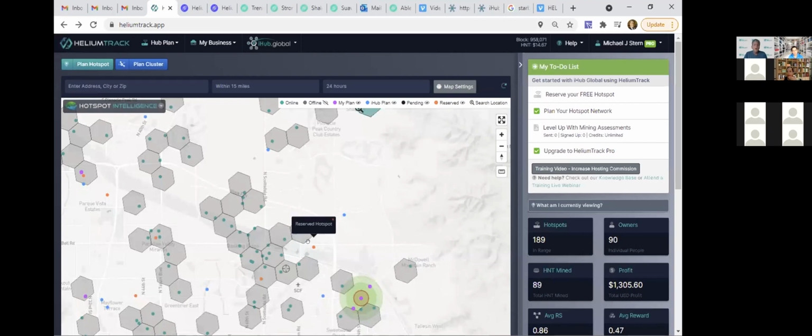So a couple of days ago, we discovered that there was a glitch where it still showed as purple in your back office and not orange. But when you put your cursor over it, it did say reserved hotspot, but I think that's been corrected.